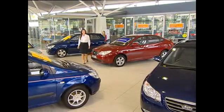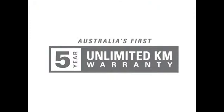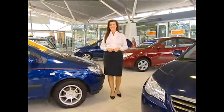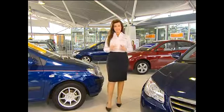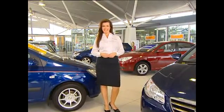Hyundai is one of the first car manufacturers in Australia to offer a 5-year unlimited kilometre warranty on a new car. By most industry standards, that's service above and beyond the call of duty. And Hyundai buyers have been very quick to take advantage of it. Our confidence in the product gives customers confidence too. And I guess that's what you call a win-win. Your Hyundai new car warranty certainly gives you peace of mind.